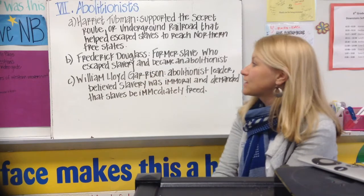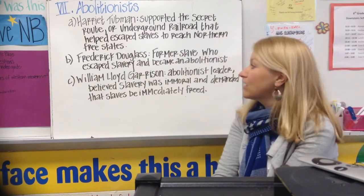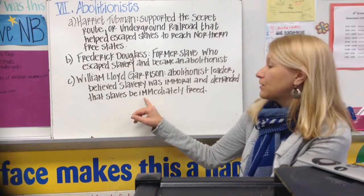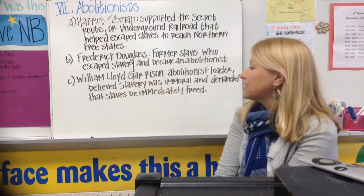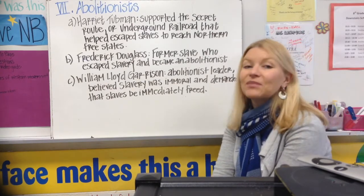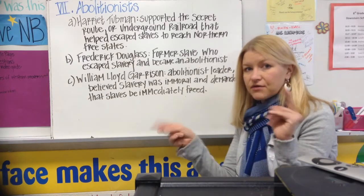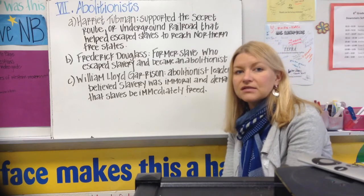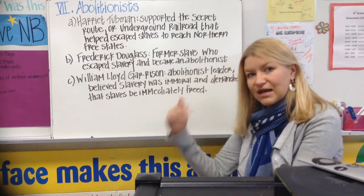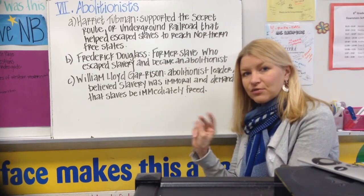Then you have Frederick Douglass, who was a former slave who escaped slavery and becomes an abolitionist when he moves up north. Then you have William Lloyd Garrison, who was an abolitionist leader, and he believed slavery was immoral and demanded that slaves be immediately freed. So these abolitionists oftentimes differed on their opinions as to whether slaves should be immediately freed or if it was something that we should work towards as a nation slowly. So that's where you're going to see some arguments between those two.